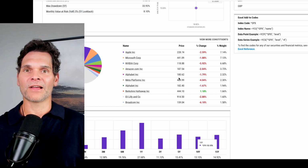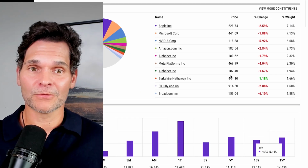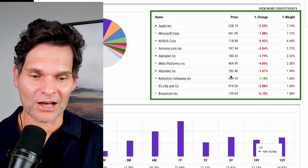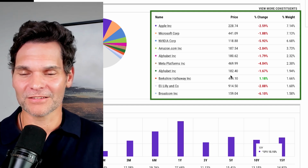So the C fund, as we know, is the S&P 500, and the top 10 holdings within that index now make up 35% of the entire index. So 10 out of 500 stocks make up 35% of this investment index.